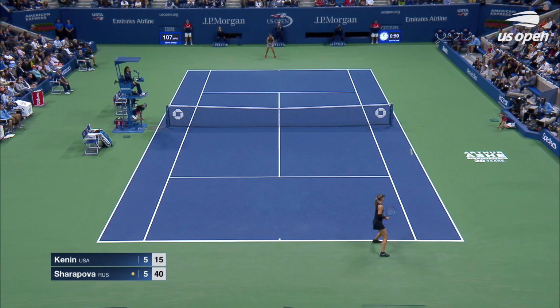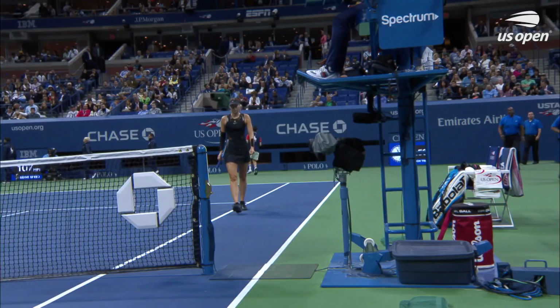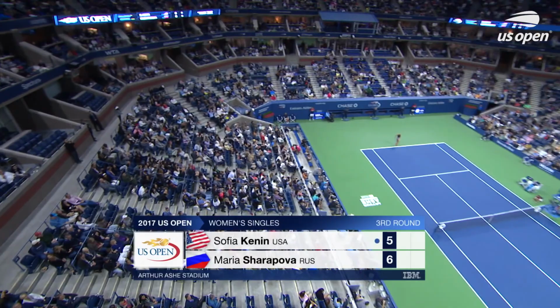Game. The pressure now swings over to Sofia Kenin, who has to hold serve here to stay in this first set after she's fought her way back from behind. It is 5-6 against Maria Sharapova. Little pressure moment here. Serving at 5-6 in the first. Worked hard to get back into this first set after a slow start. Doesn't want to throw it away now.